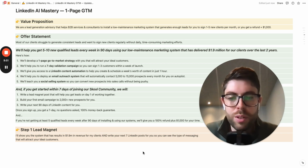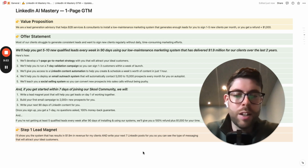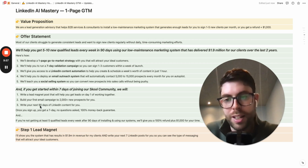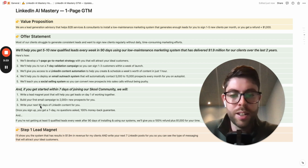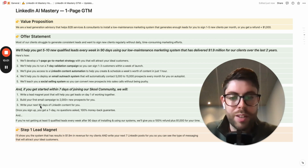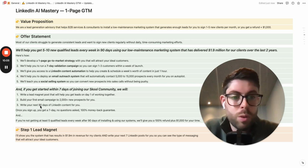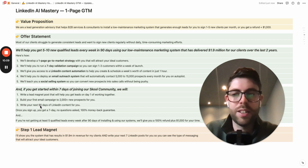So what I'm giving them is 2 things, a playbook and also 7 LinkedIn posts. So they'll actually see the type. I'm saying here I'm going to write their next 90 days of content, but I'm also giving them the 7 LinkedIn posts before they have to join so that they can actually see what that content will look like, because people just don't know. And it's something tangible that they can take away.